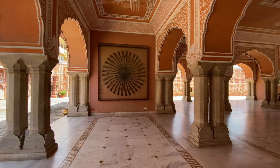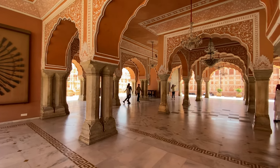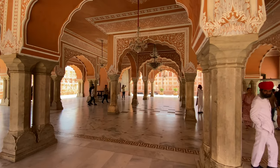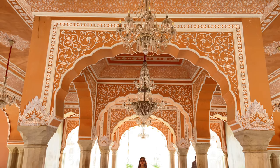It's also one of the most important ritual buildings in the complex and continues to be so today, representing as it does living heritage.